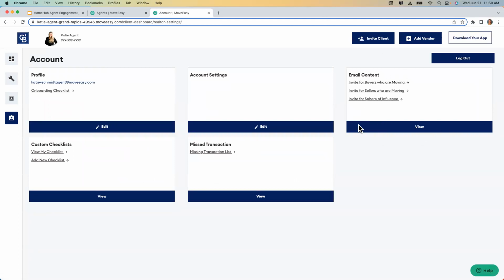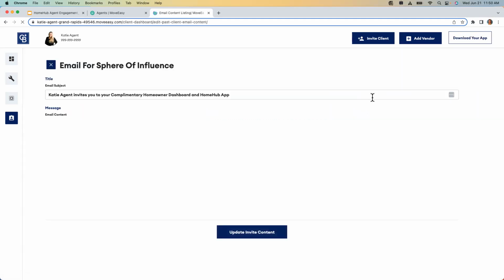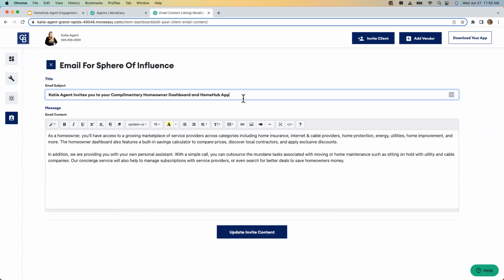You're going to see email content. So I can click on view, or I can just go directly into invite for sphere of influence. I want to change the email subject, typically to some clickbait. I don't even know what good clickbait would be. If I've already spoken to them about it, I'm going to say, this is what I told you about, or your free service included, click to see, or something like, a computer did not write this, or please open this, don't miss it, right? Whatever you can think of.